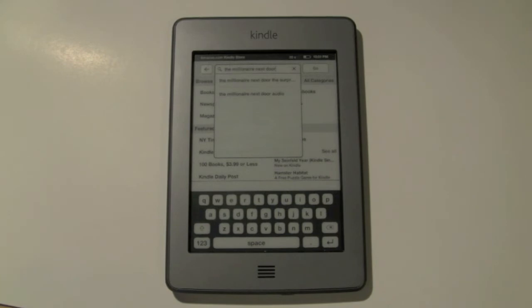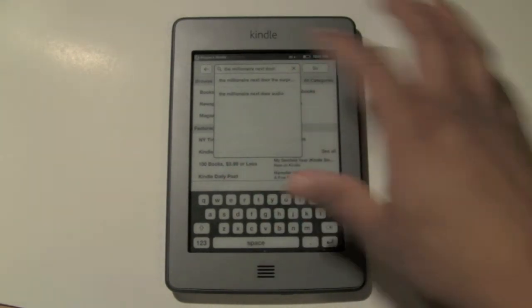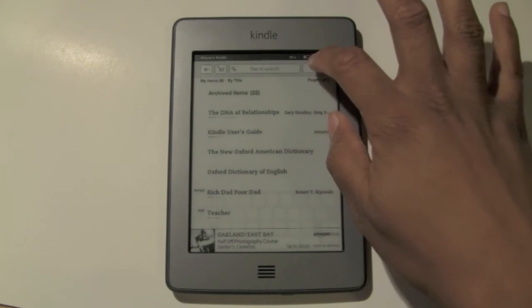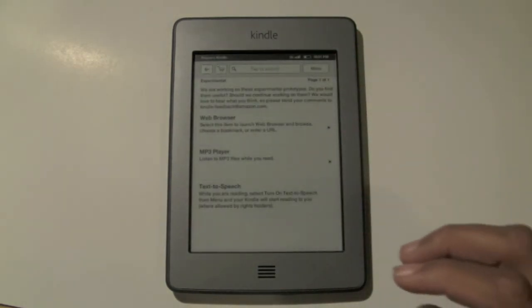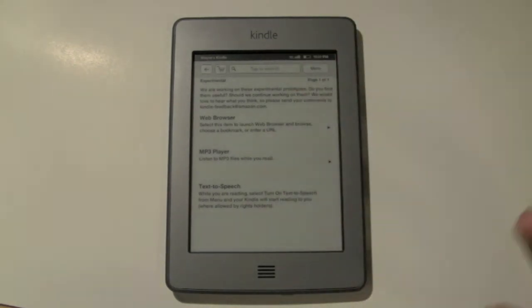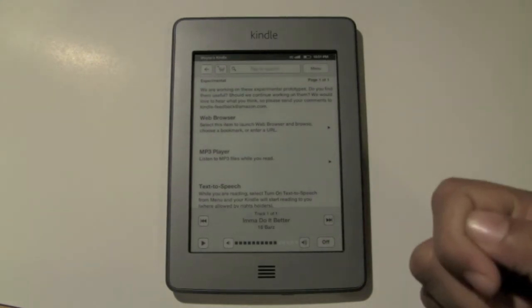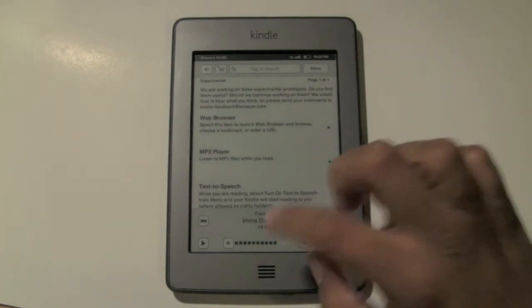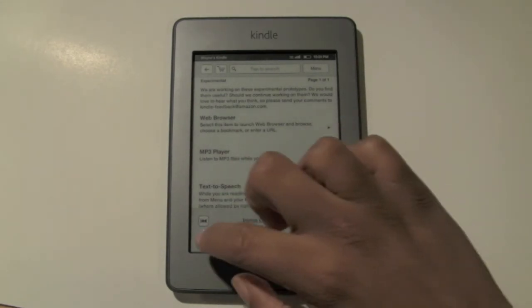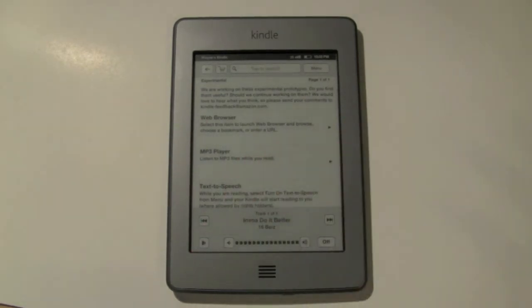Okay. Next pro, it actually has a speaker on the back of the unit. And the pro about that is that there's an experimental feature in the Kindle. If you go to menu and you go to experimental, you can actually listen to music. You can plug it in with the cord it comes with. It comes with a USB cable, and you can transfer songs. I actually have one song I put on here today for a different video. If you crank it all the way up, it actually gets pretty loud.